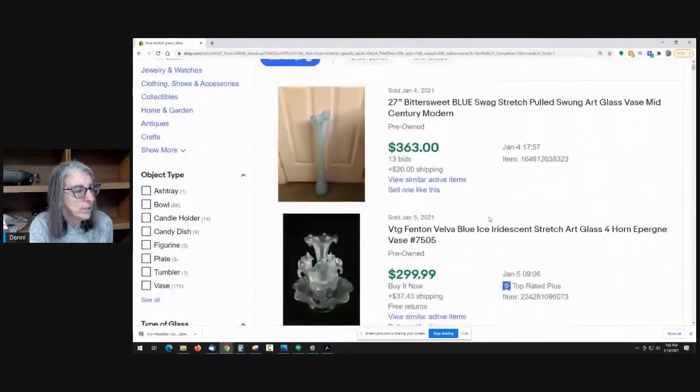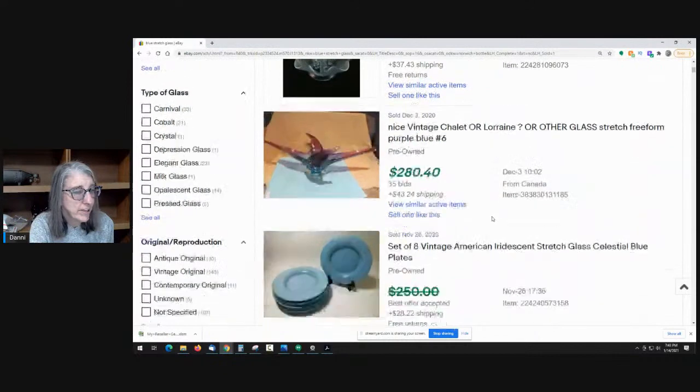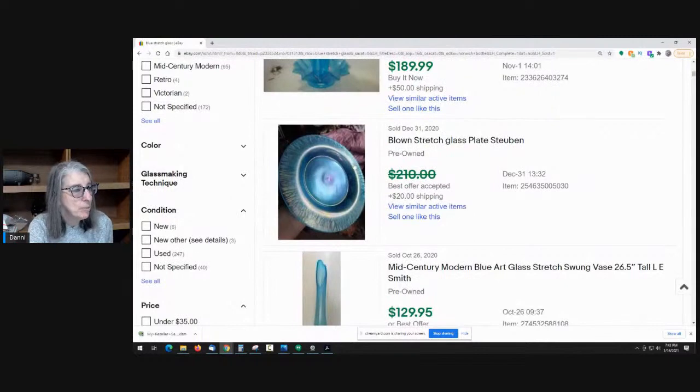So I just start there. And I'm going to look and see also what other cool things are selling in the stretch glass world. So obviously an epergne is going to be good priced. But here's a plate made by Steuben.